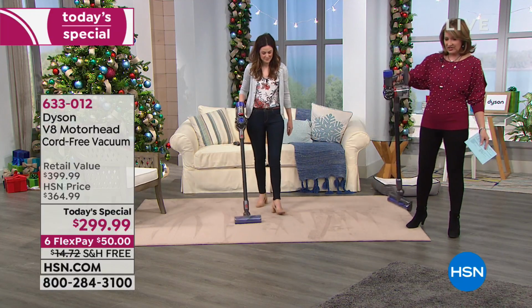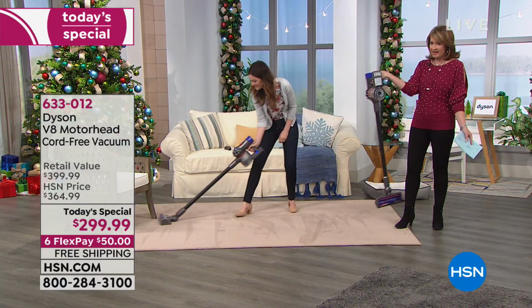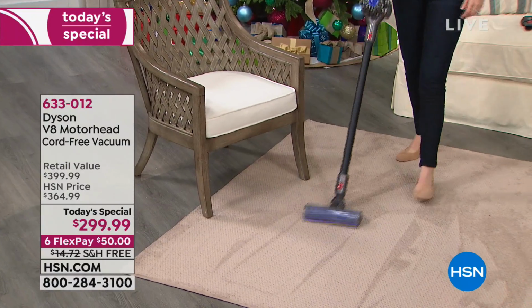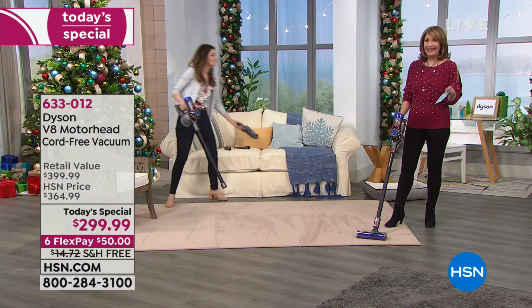This is the thing. You whip this out as often as you want, a couple times a day, because it's nothing. It's so lightweight, it takes up absolutely no space. Again, it comes with a docking station, so you hang it on your wall, or you just park it somewhere and plug it in to charge it.